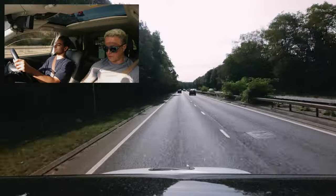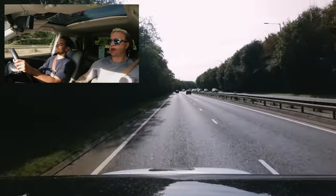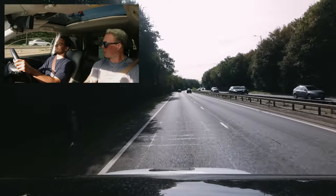Last roundabout. Willow Tree. Nothing too tough. Just turning left.